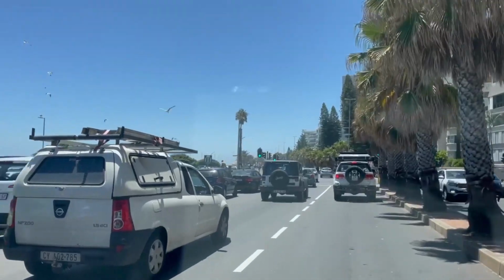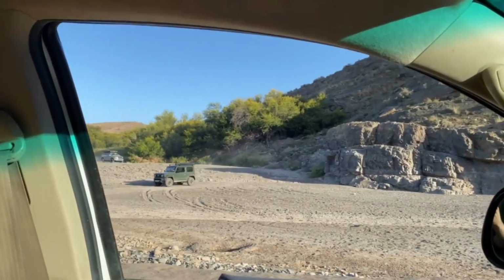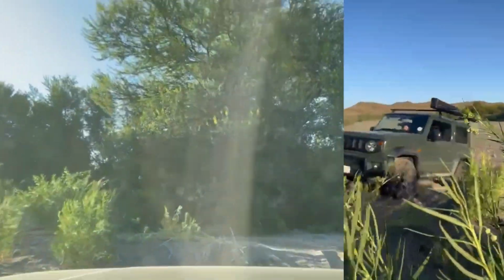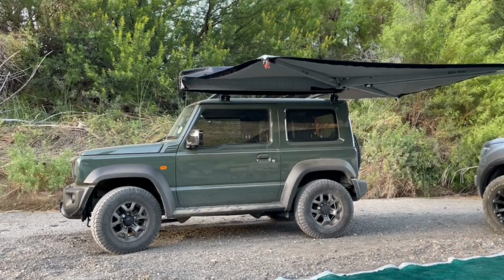In last week's episode, we packed our things and headed out of the city of Cape Town for a weekend of wild camping and four-wheel driving on a farm just outside of Laingsburg. We set up camp, I opened up the 2 meter to 70 degree shadow awning for the first time on the Jimny, and then we spent the night relaxing under the stars. Now it is the morning after.